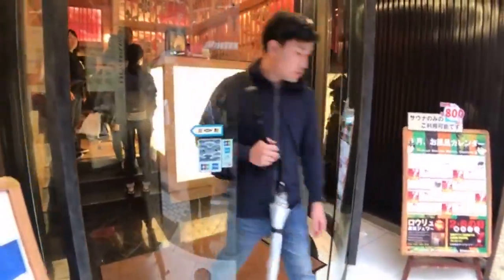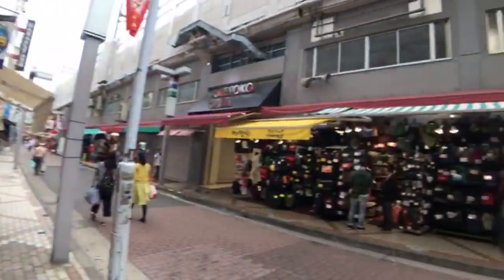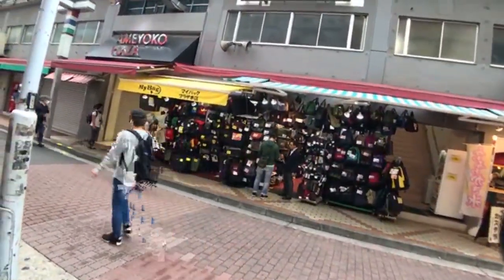Check that out. There's some armor. Wow, that's kind of cool. It's even freakier with the lights like that. Little Darth Vader armor. Maybe this is one of the stores Nosh might have brought his suitcase in. Big discounts. You can get a decent bag for like $10 or less at places like this.